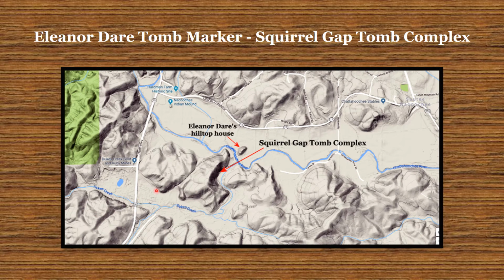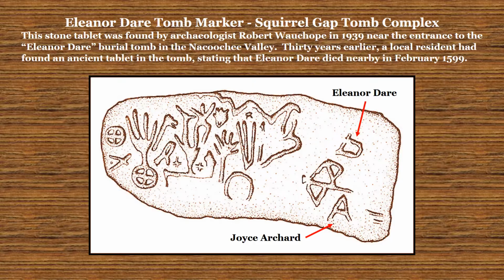Next we move to the Kuchi Valley. We'll be talking much more about this site in part 6. Here, Robert Wishup found a stela, or a stone tablet, immediately outside the entrance to the Ellen Adair tomb. In Square Gap, there are approximately 100 tombs that were excavated from the side of the hill. We'll talk about this later, as I said, in another program.